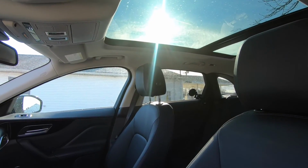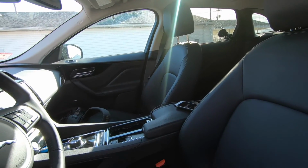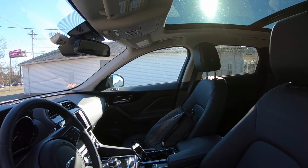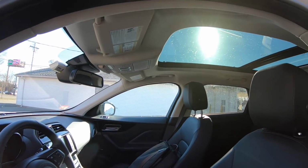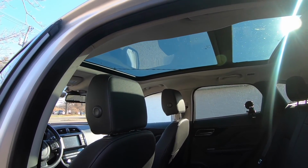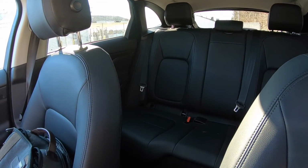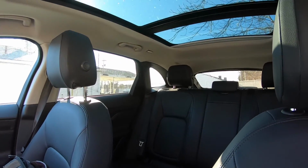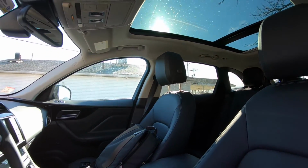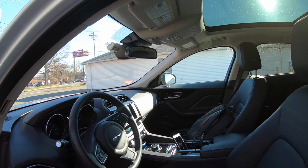I wish a black headliner was standard, but it actually isn't in a lot of SUVs in this class, so that's okay. If you move up to some of the higher trim levels, you can get that, but I like this panoramic moonroof as well. It looks really nice, and it really opens this up. I think it's kind of a must in small SUVs like this. You even see the Ford Escape, for example, not a competitor to this, but also coming with a panoramic moonroof.